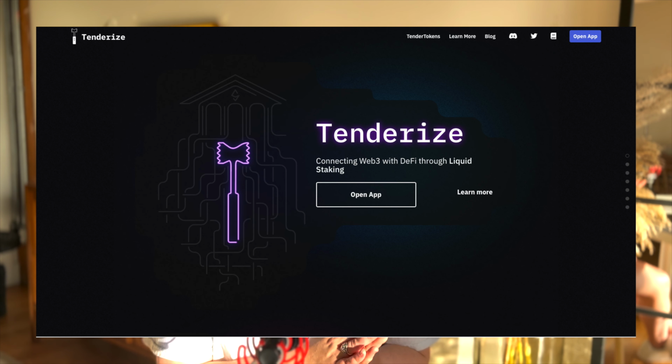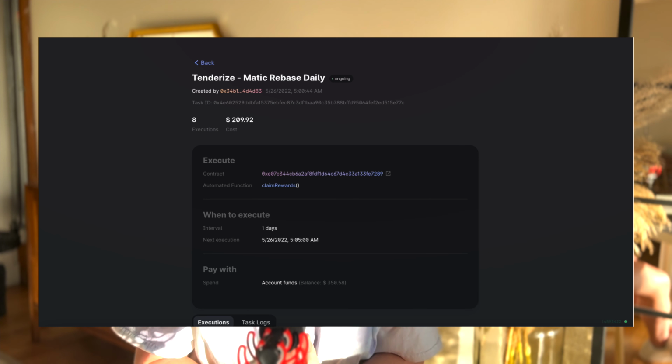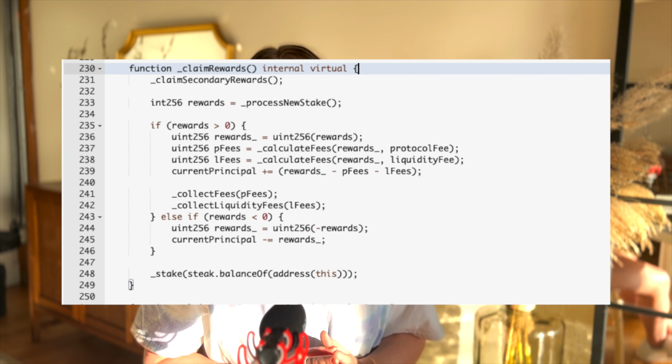Our last one today is Tenderize. They're unlocking new ways to use your staked Web3 tokens and allow you to earn even more yield. They also offer automatic compounding rewards, which Gelato is able to help with through this claim rewards task, which is going to process rewards, calculate the fees, and restake it for you. So this makes things even easier and more reliable for Tenderize users.